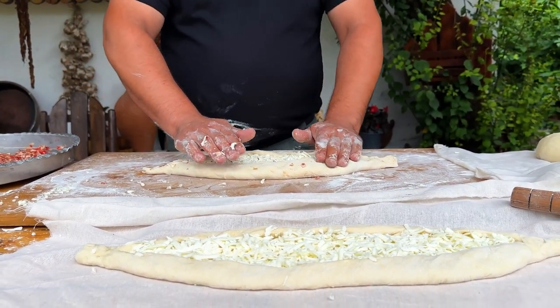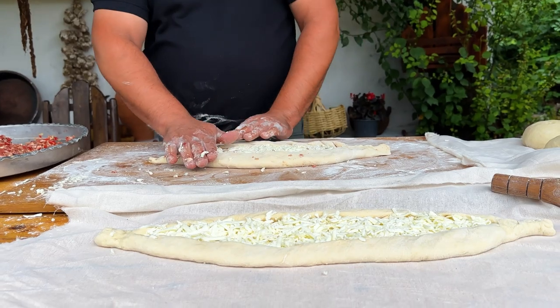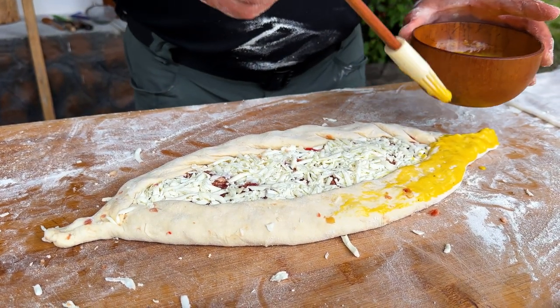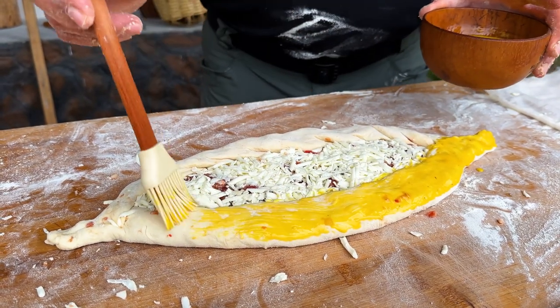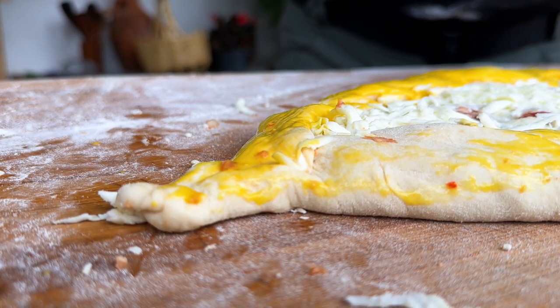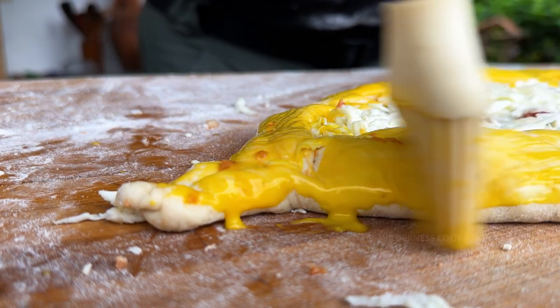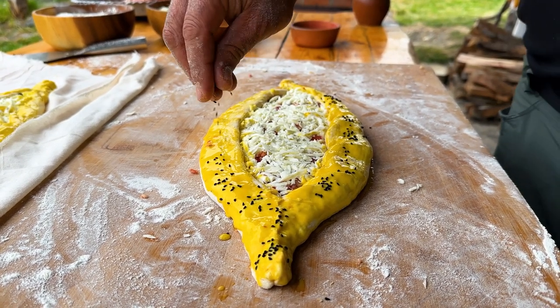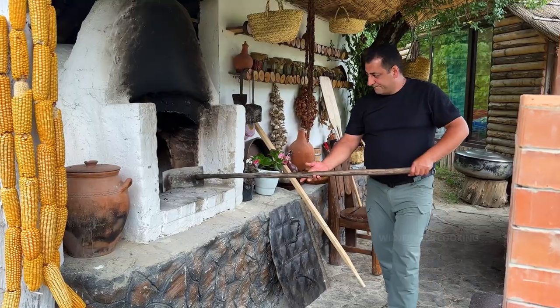When the loaves are ready and are similar to small boats with filling fixed by the sides, I use some egg yolk to brush over it because this type of trick will make the bread look really tasty and brownish, and also it makes it nice and crispy. And then some sesame seeds go on top, and it's really good to have it just like that.